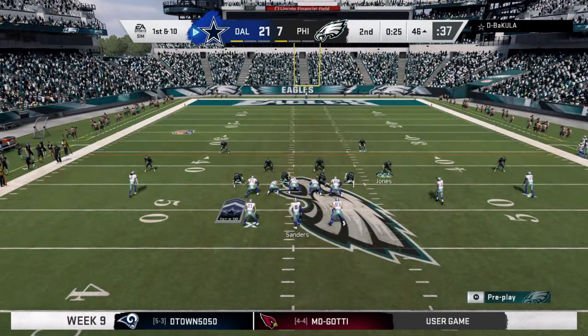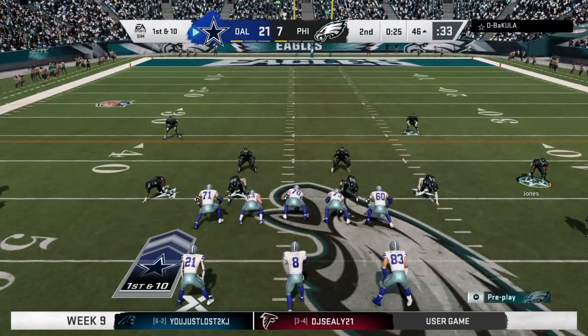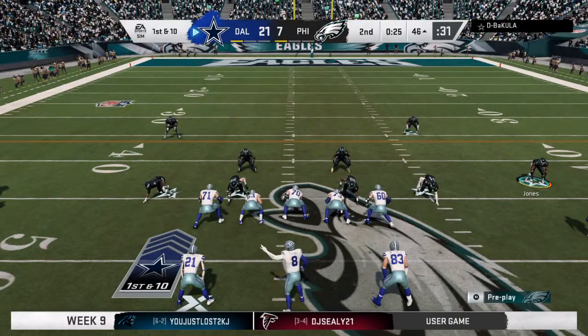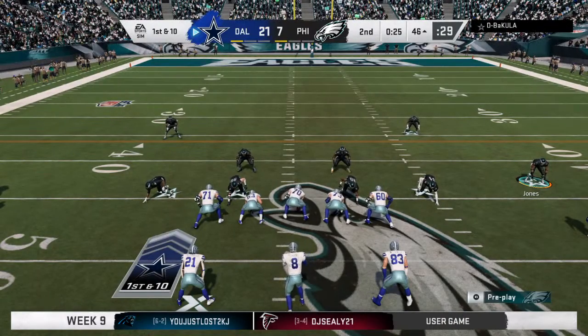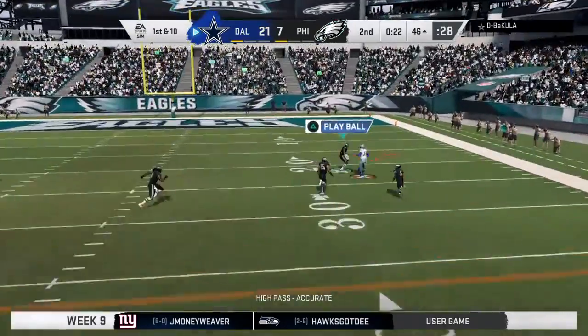Let's go. Defense. Nice 13, nice 13. He's coming, he's coming. Check in. Set the tone, D. 22, check, cover. 22, check, cover.